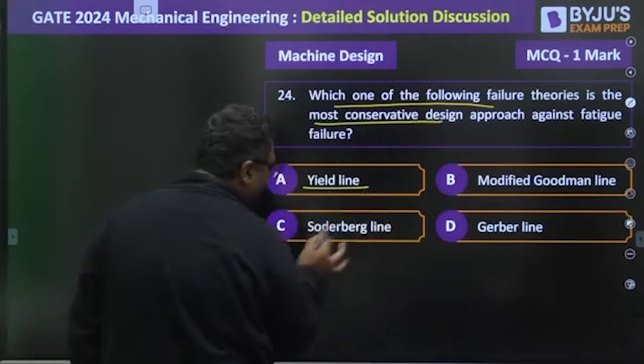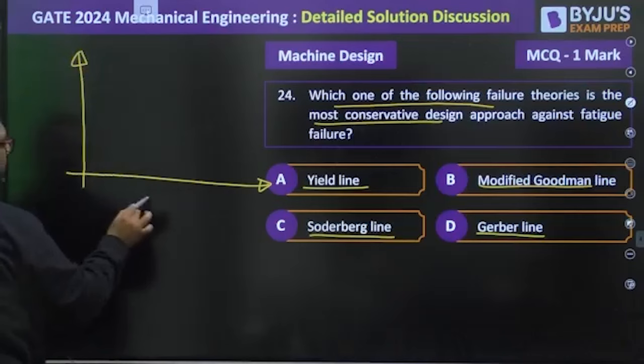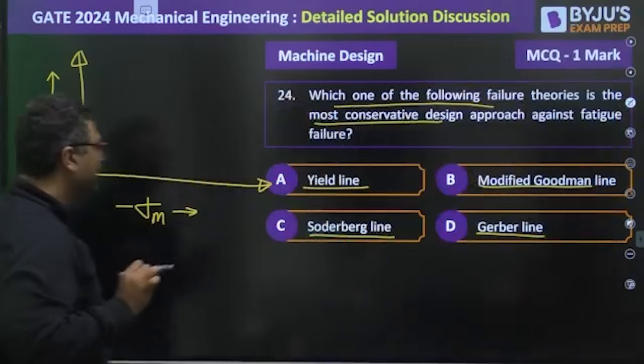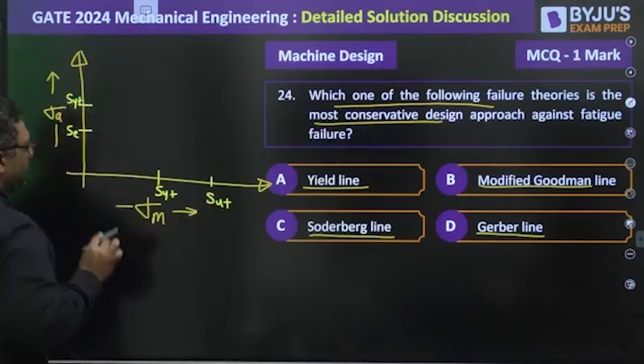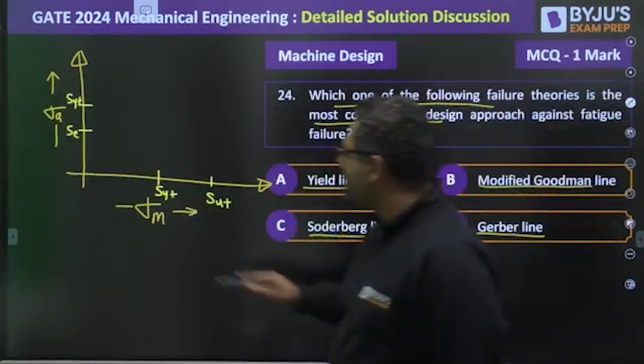So guys, although in the classes we have already told you what the answer should be, still for your reference I am telling you that on the x-axis we show the mean stress, on the y-axis we show the amplitude stress, and then we are going to make different lines. Let us say we are considering here S_yt, here S_ut, similarly here S_e, then S_yt. When we are talking about these, what are the various lines? First of all, as the name suggests, the yield line is passing through S_yt and S_yt. This is going to be the yield line.